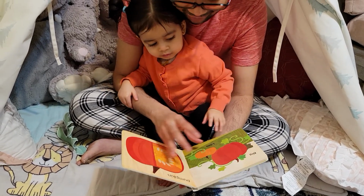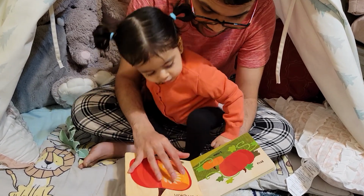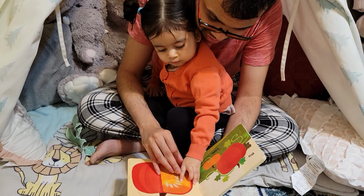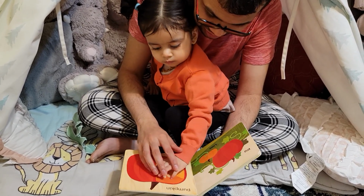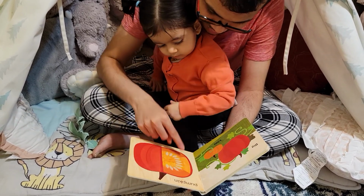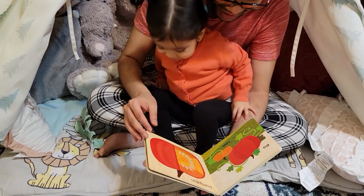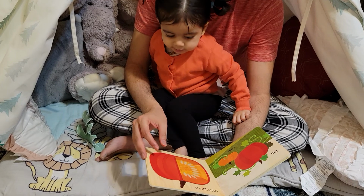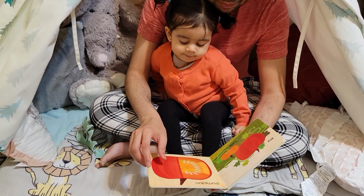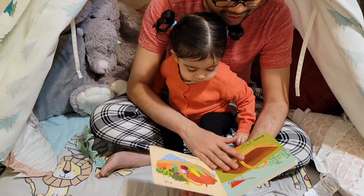Next, we are looking at a very, very big vegetable. Mama, it is a pumpkin. Feel and touch. Yeah, very good. Oh my god, same color, orange, matching, matching. Yeah, this is pumpkin. It's very big. Pumpkin is this big. Say pumpkin. Very good.